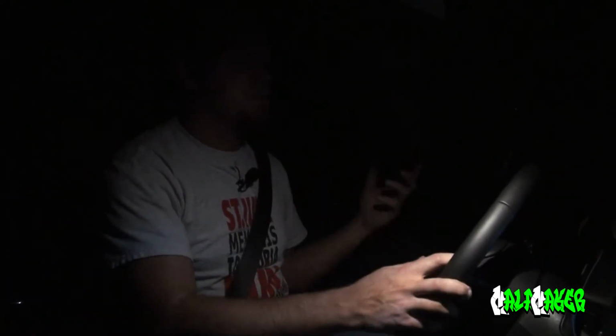Now, currently I'm going 75 miles an hour on the interstate. This truck is phenomenal. The lane assist is working great. I've had it vibrate on me a couple times here. I'm not sure how far this lane assist will go. I know there's an alert and there's actually assist.